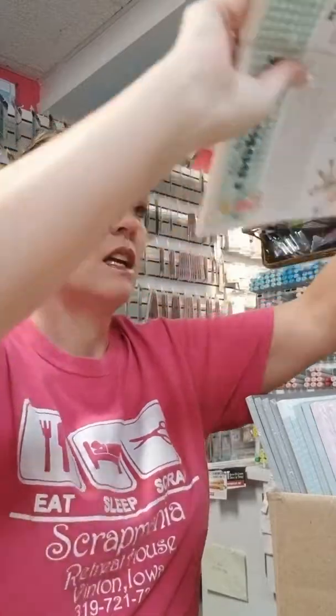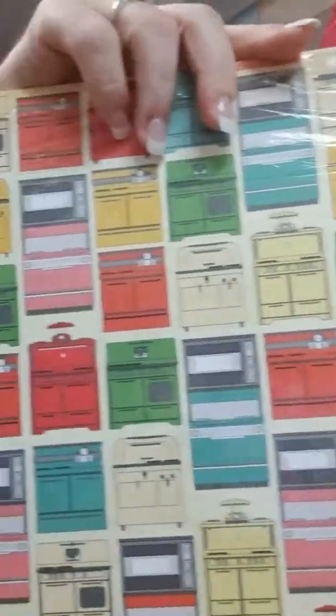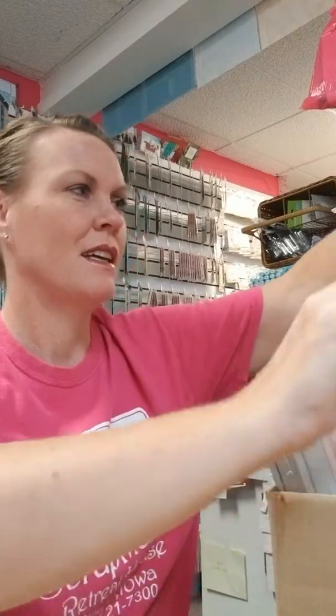So here are some more fun things. I love that cool little rooster. And we've got some more checks on the back. Look at these fun ovens. Look how cute they are. And remember when they came in all those fun, funky colors? Remember the Harvest Gold? I remember Harvest Gold appliances growing up as a kid.